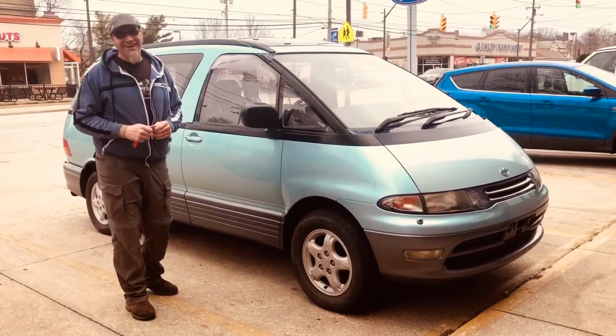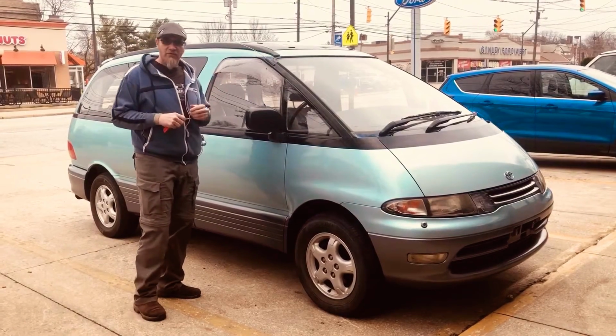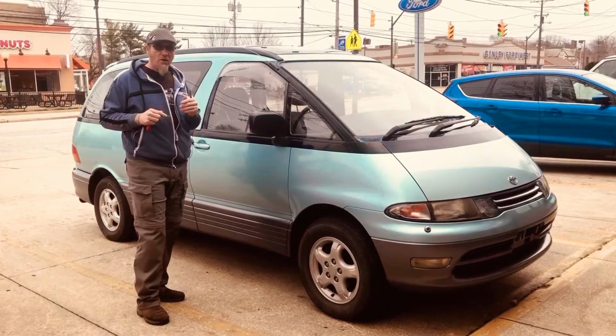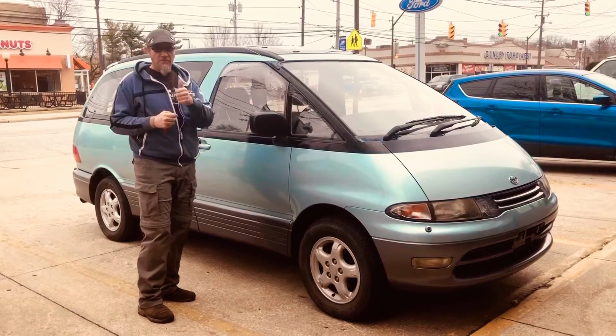Okay, all right, guys. So here we are. I have answered some of your requests for more information on this Toyota Estima. Really great questions coming in from the viewers who've watched the video and some people that have seen it listed on Facebook Marketplace. This is a turbo diesel, so we're just clarifying that with you.